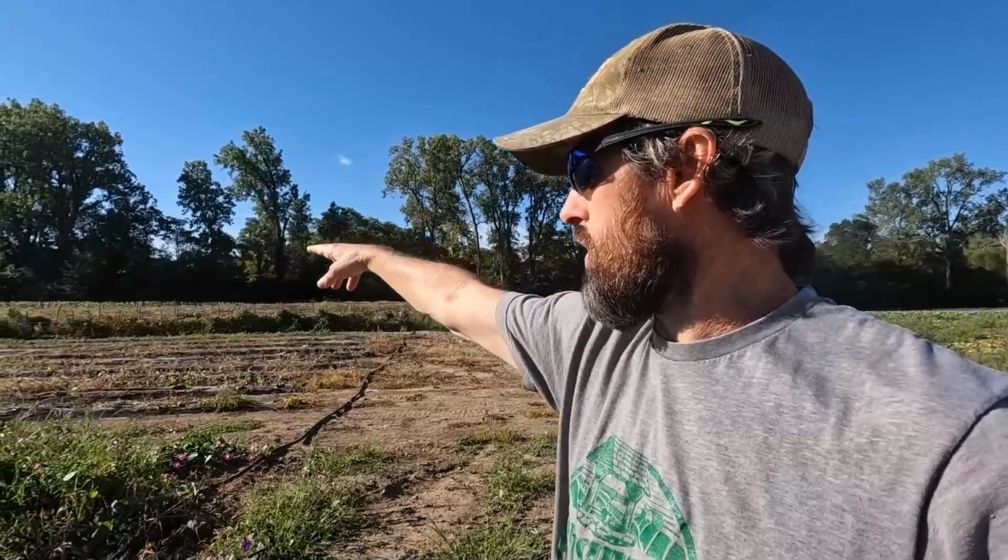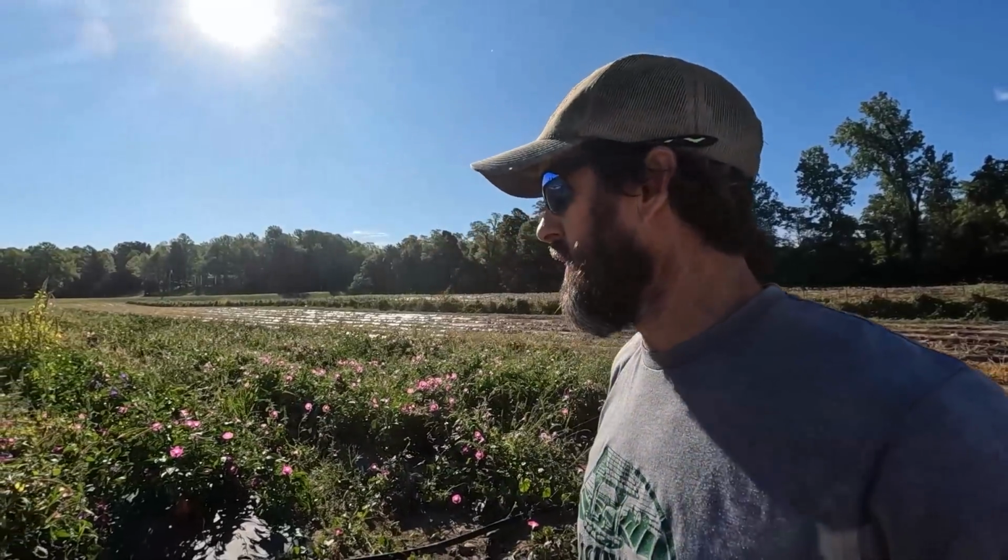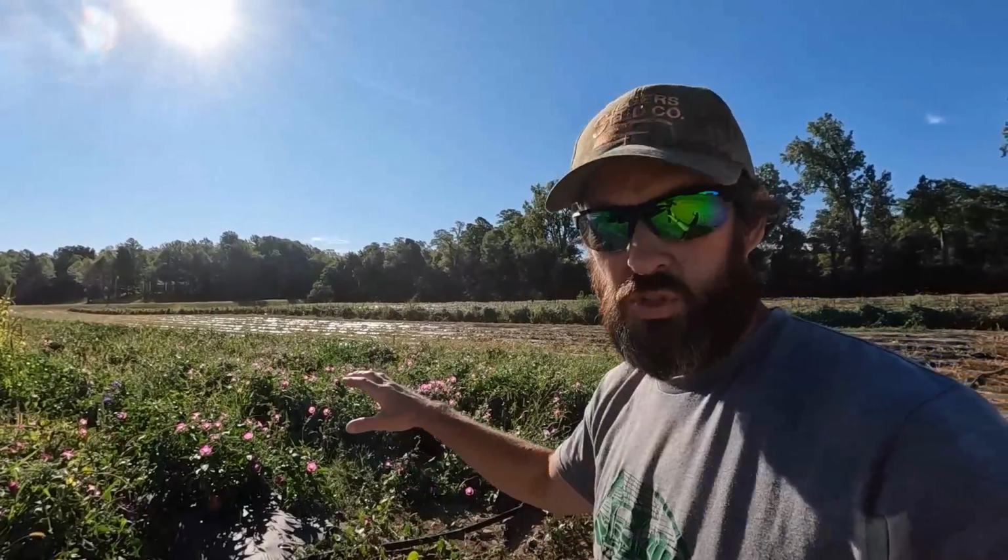There's winter squash over there along the woods by the sweet corn. Everything else has been killed and mowed down. We just have the peppers and eggplant continuing on right now. So they are still soaking up a lot of water, so I got to irrigate them almost every day.